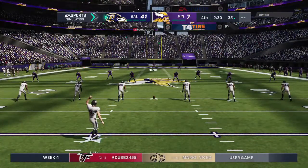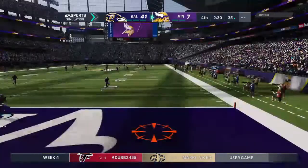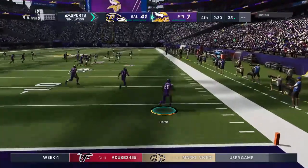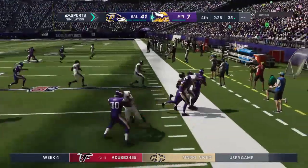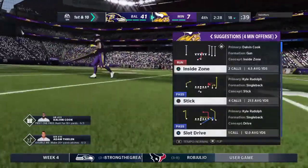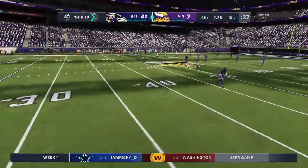Justin Tucker to kick off. Now he's back out there to boom this one away, maybe with some frustration after the PAT miss. Fields it in the middle of the end zone. And he's going to be out of bounds here as the run back will leave him shy of the 20-yard line. At their own 18-yard line.